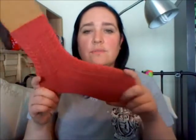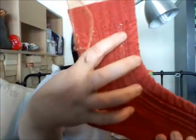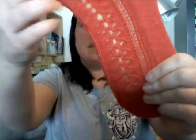Let me show you the socks. It's lace and cables. So there's cables running down here, there's a bit of lace, and then this section is lace as well. Let me just show you that center section because it's quite pretty. That's what the center section looks like. Again, here's the pair, so you can see.